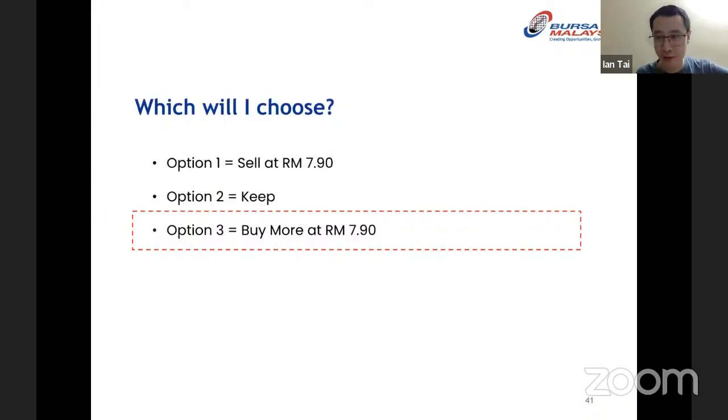But if let's say I don't have any capital, then I will just keep whatever I have. I will not sell. So the ideal option is option 3. The lesser ideal option is option 2. Option 2 is actually more like I don't have capital to add more, so you just keep. Option 1 is not in my favor, not a good time to actually sell it at 7.90 lah. Not very good. Okay.